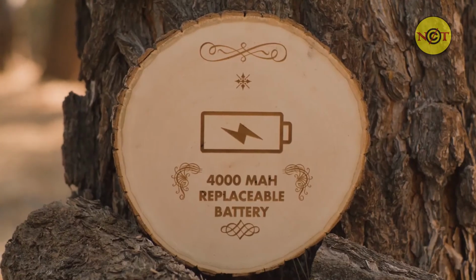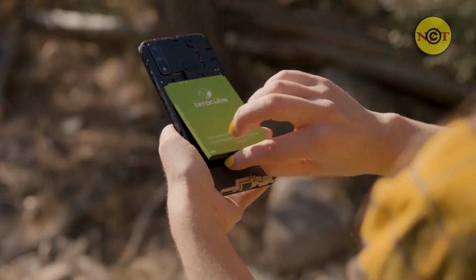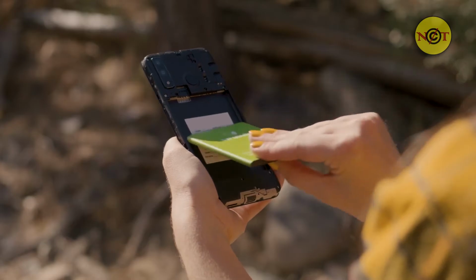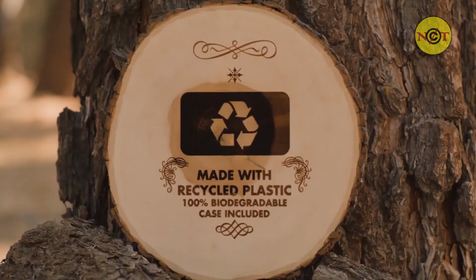How about a 4,000 milliamp hour replaceable battery? In fact, the battery is so easy to change, you can bring a spare, so the adventure never has to end. The Teracube 2e is also made with recycled plastics and comes with a 100% biodegradable case. Teracube believes in building sustainable smartphones that last.